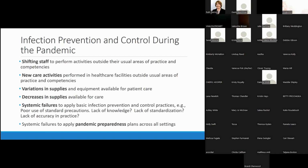We see that there was inability to apply that basic knowledge, and poor use of standard precautions. For example, if we are caring for patients that cough, we have to make sure that we always wear respiratory protection, and that did not happen. That also contributed to the contamination of COVID-19 between healthcare workers and patients, because those basic standard precautions did not take place. Was it a lack of knowledge, lack of standardization, accuracy?